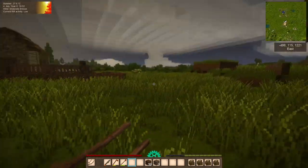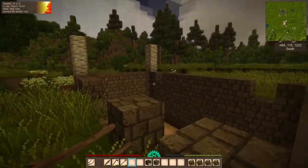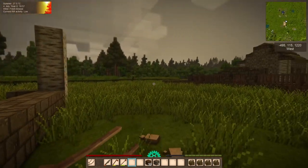because this is definitely going to be a build that the path here is obviously going to come out to. It's going to be a really important building for us.